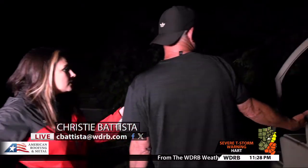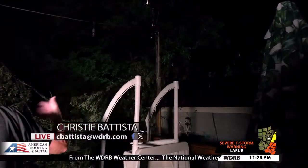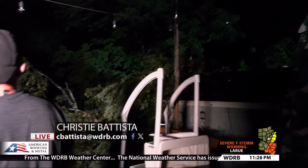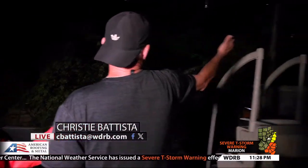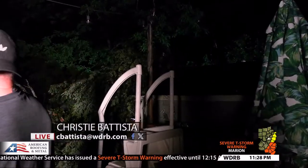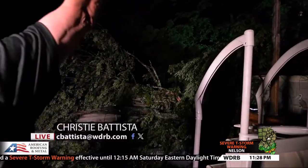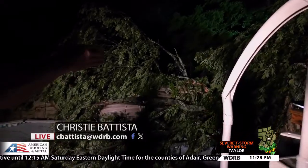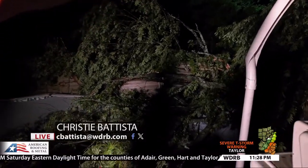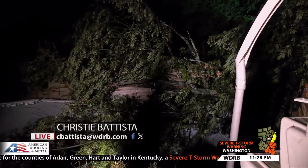Right. So we were in the garage watching WDRB, and we heard a big boom. The storm started heating up, the wind started getting strong, and we heard a big boom and didn't realize what had happened until later on when we came out. It's a whole top of a tree that fell down in between the fence and the garage. Luckily, it didn't go this way further, or it would have been pretty bad because we were in there.